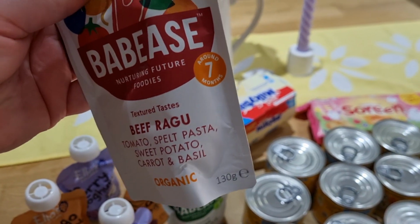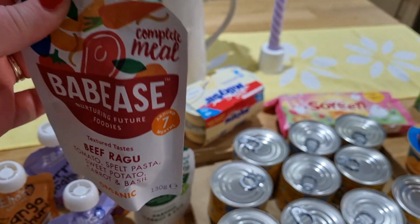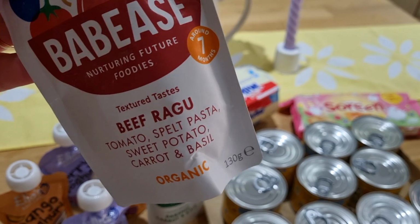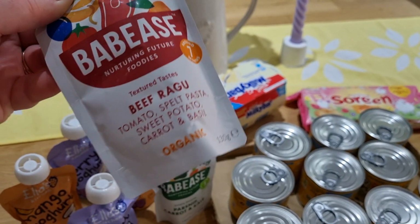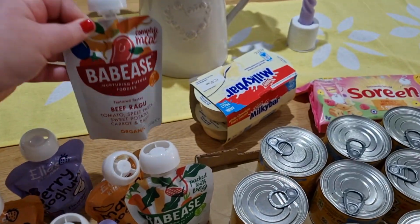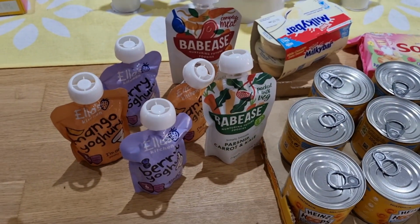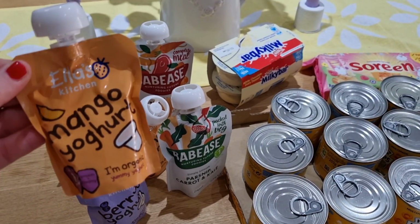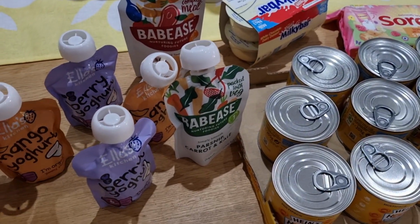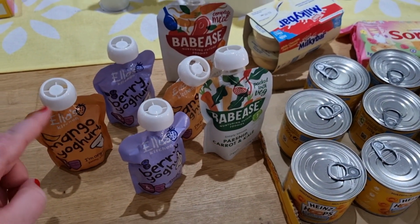You can't have this until 7 months old, but I believe next week, so the start of May, he would be 7 months old. So I can just keep that, and his parents will give it to him next week. I got this for £1.50, which works out at 25p a pouch, which is unbelievable. You can get 6 for £1.50, or they were 50p each.